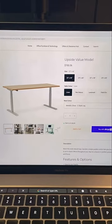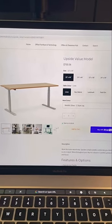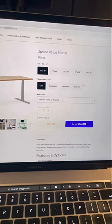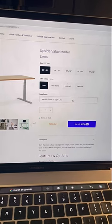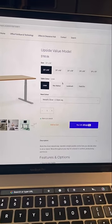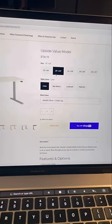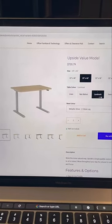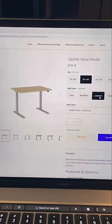When I go into the height adjustable desk that I just chose, I would see multiple options to choose from based on size, based on the table color, and based on the base color. For size, let's go for 29 by 46. For table color, I'm gonna scroll through so you can just see the multiple shades that we have. I love the landmark, I'm gonna go for that.